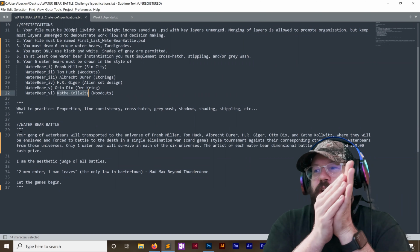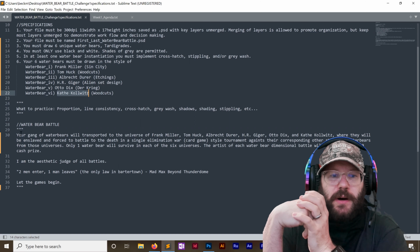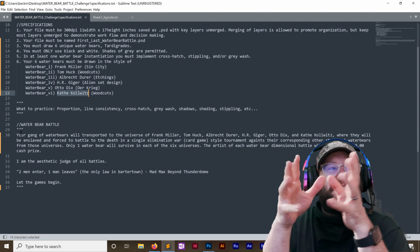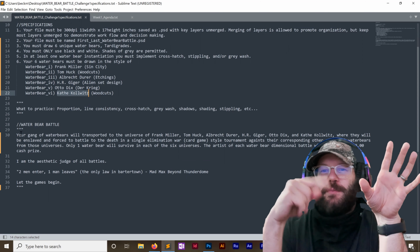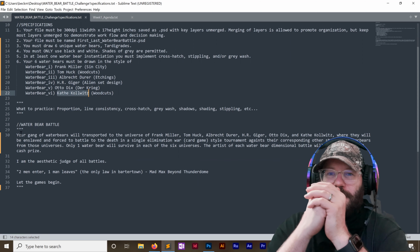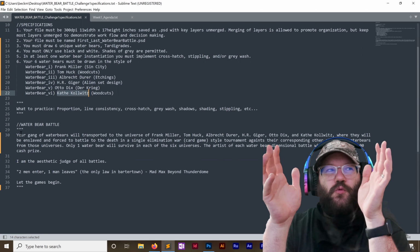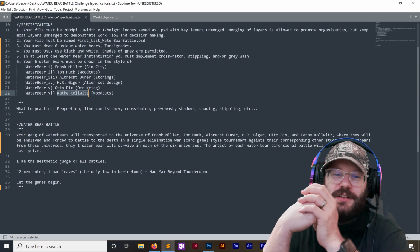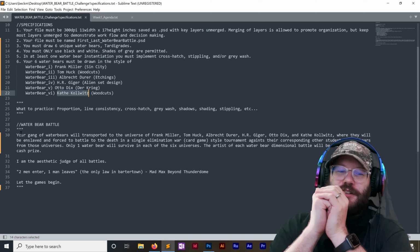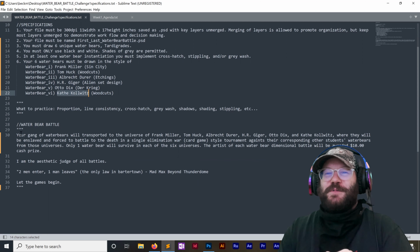So what's going to happen with the water bears? Once everybody finishes their 6 water bears, they will upload their PSD file into the Auburn box, and then I'm going to initiate a fight to the death war card style. So I'm going to put this one versus this one, and I'm going to instantly pick who's the winner, and I will put them through a tournament tree of circuits to determine who is the winning water bear from each universe. Whoever wins each universe gets $10 cash for the best water bear of each universe. I am the judge. Let the games begin.